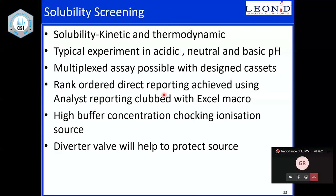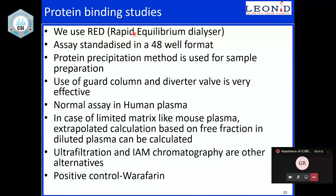Okay. So then protein binding studies, which I said are very important. There are two ways of doing it. One is the rapid equilibrium dialyzer, another is the ultrafiltration method. In Singapore, I have used the rapid equilibrium dialyzer method, and this assay is standardized on a 40-well format. That means you can do a lot of molecules using the multichannel pipette. And the protein precipitation method is used to do the analysis.